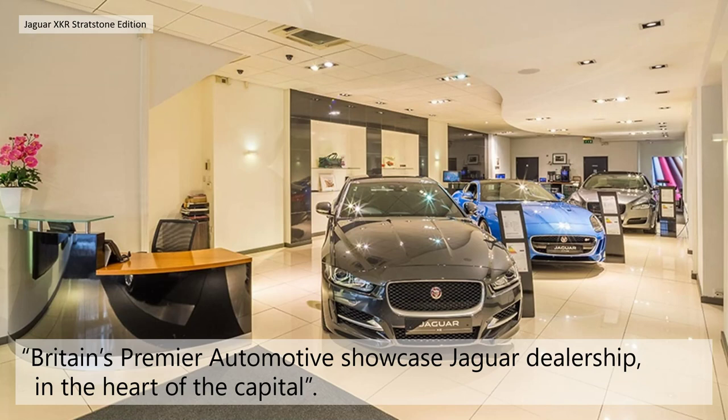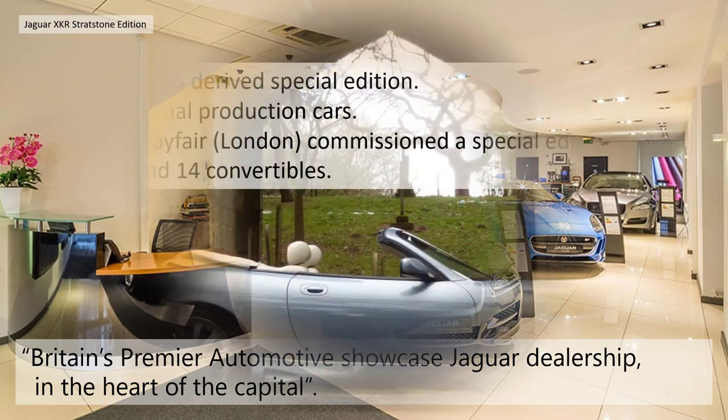So they're bigging themselves up. They're in the most expensive part of the country, selling some high premium cars, and they don't shy away from the fact. Very, very plush. Looks very nice.